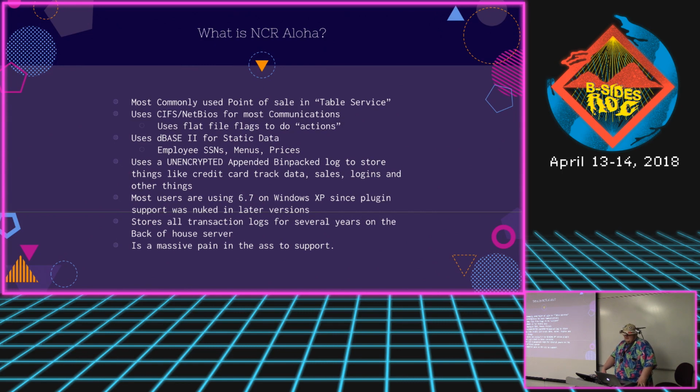Most users are still using 6.7 because plugin support was nuked in the next version. It requires like a $2 million license just to write a plugin, and then the store requires like a $3,000 to $4,000 license just to use plugins. Nobody wants to buy that, so they just keep the old version. This is still technically a supported branch. They're still releasing updates for it, but you have to pay a couple of grand for the updates, so nobody updates. This is extremely common for most point of sales: they charge for updates and they charge way too much. So you get these small mom and pop shops that won't upgrade for 10 years. Generally, the only time they upgrade is when their credit cards stop working, because TLS or something along those lines has stopped working.